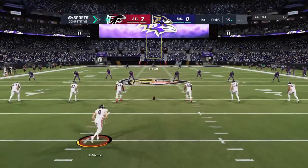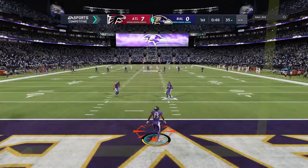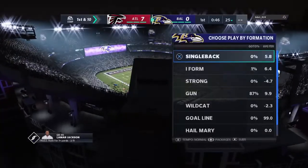But think about this. Getting in the end zone has always been a struggle for him. He gets the big yardage, but he doesn't get the touchdowns. Not this time. No matter how many people were kicked in coverage, he found a way to beat it.